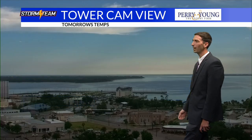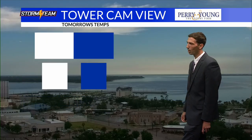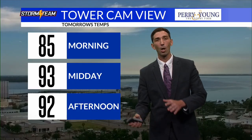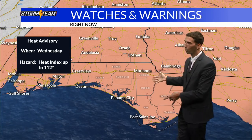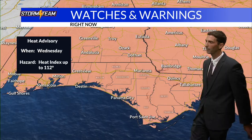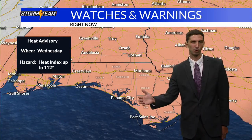Falling back down to about 80 degrees tonight. It's going to be warm and humid. We'll see those temperatures quickly rising back into the low 90s again for the day tomorrow, but the wind will return back out of the south and west. So as our temperatures won't be as hot as they have been over the last couple of days, that southwest wind is going to be pulling the air off of the Gulf, and with that, our dew points will be in the 80s through much of the day tomorrow.